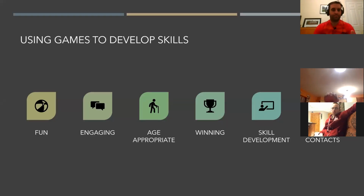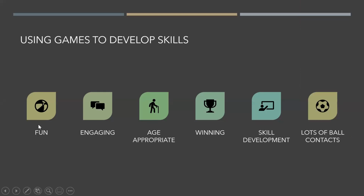So using games to develop skills, 6 things. As I said, you mightn't be able to get all 6, but you can definitely get a few of them. The first would be that it's fun.